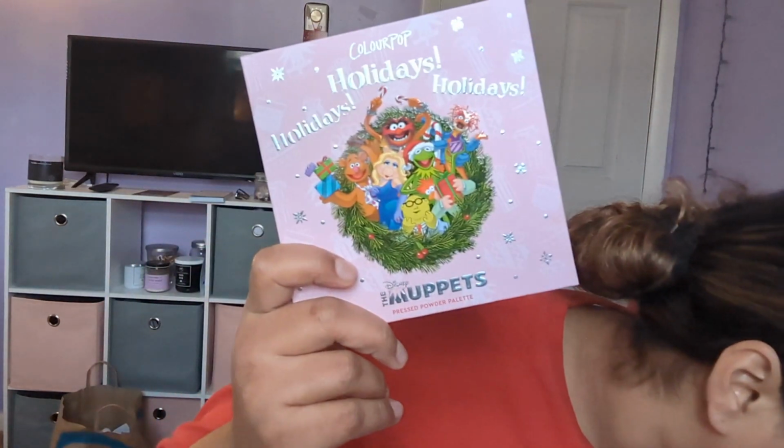So the only honorary mention I wanted to pop in quick was the Colourpop Muppets pressed powder palette. This one is new to me. I've only used it the one time, and I really do like it. It is so much fun. You have pops of colors.